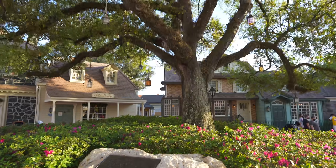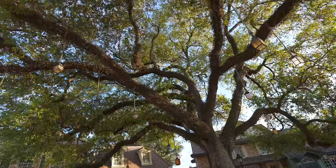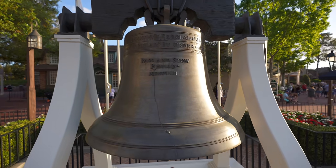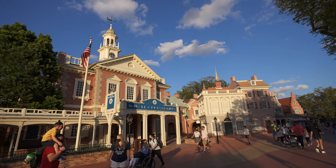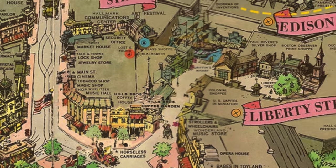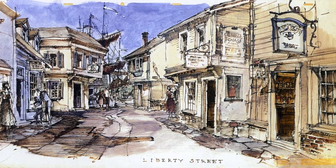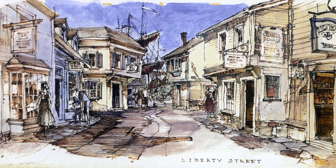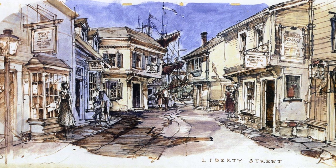Here we have replicas of the Liberty Tree. And of course, the Liberty Bell. And all of this was originally sort of planned for Main Street USA in Disneyland. It would have sort of been an expansion off of Town Square or off of Center Street. They tried various ideas, even announced some of them, like an International Street, which eventually morphed into World Showcase at Epcot today, and a Liberty Street, which of course became Liberty Square when they came up with the Magic Kingdom.